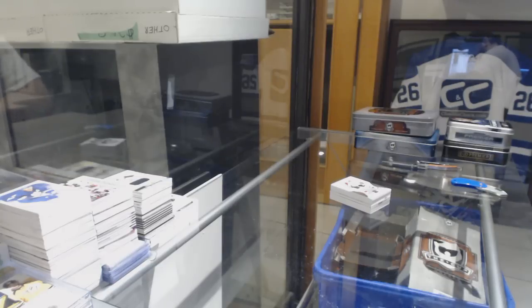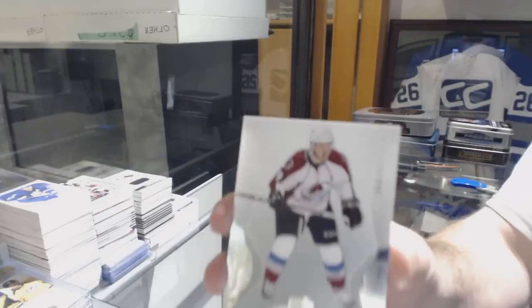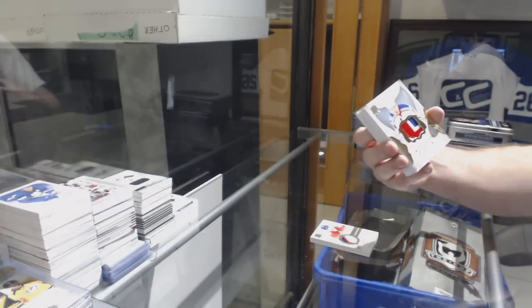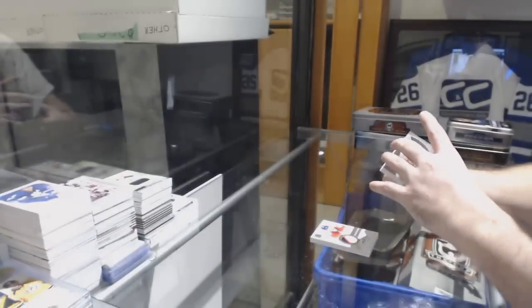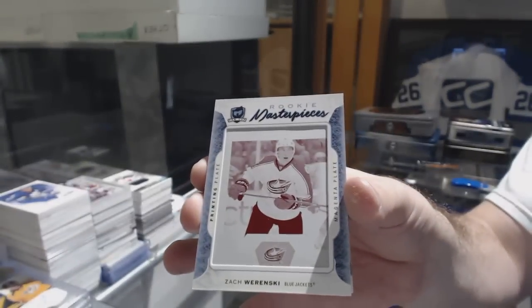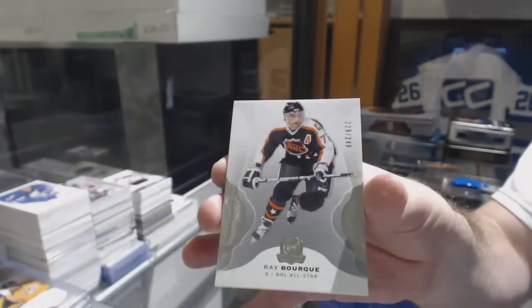All I see on this one is dual auto rookie bookmarks. So that could be huge. 249, Nathan MacKinnon for the Avs. Number 249 for the Florida Panthers, Michael Matheson. For the Rangers, 99, Jimmy Vesey. You're going to call it Zacha? Jimmy Vesey. For the Blue Jackets, 101 printing plate, Zach Werenski. And for the Boston Bruins, Ray Bourque.